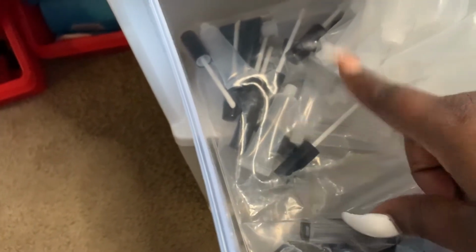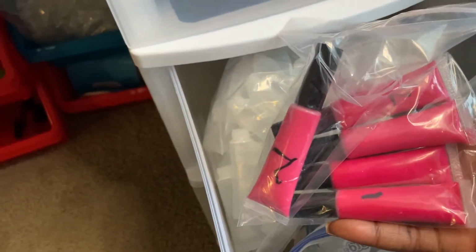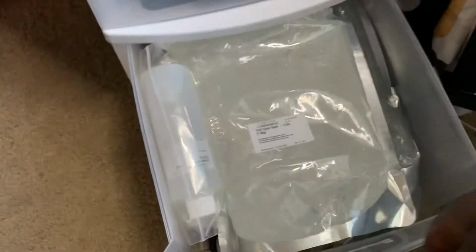Now, the second drawer are my tubes. These are my squeeze tubes. Those are my samples, the liquid lipsticks. That's what I put them in. And then you see these, but that's all that's in here. These are my trial and error lipsticks. I'm telling you, I went through so many pinks. It's not even funny. But yeah, the last drawer is my Versagels.